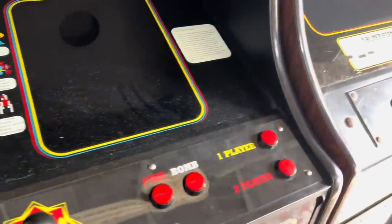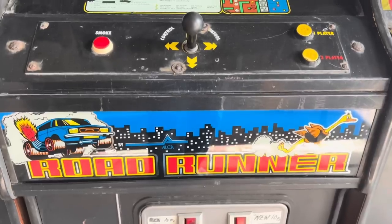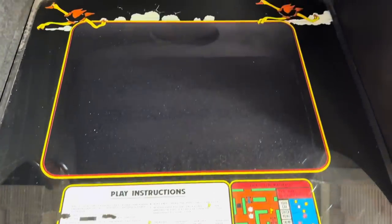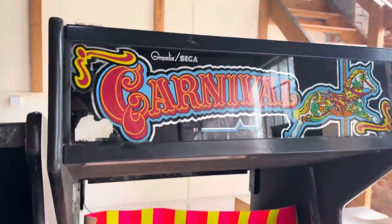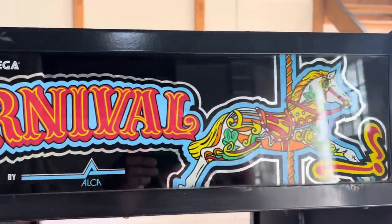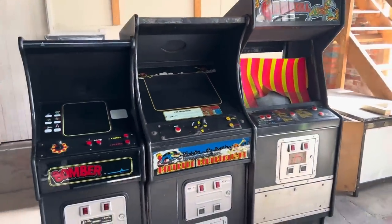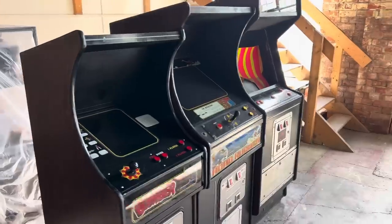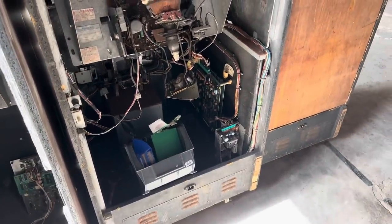Now what you see here, guys, is what I like to think is probably the biggest collection of Alka cabinets in the world. We have an Alka bootleg of Rally X called Roadrunner. This is probably the only cabinet known to exist. And then we have a Sega Gremlin Carnival distributed by Alka. And then we have the bootleg of Scramble at the end here, the little one called Bomber. These are fantastic games. Ones that I remember fondly playing back in the day. And that's why I want to represent them here at the Arcade Archive, because that's what we had here in the UK. But unfortunately, they're all in need of great attention.